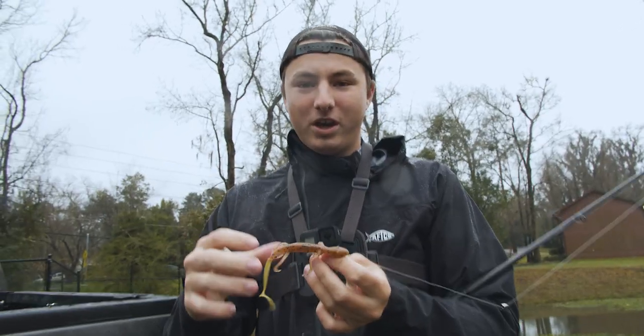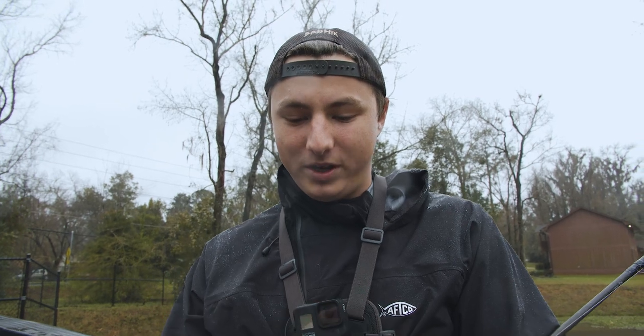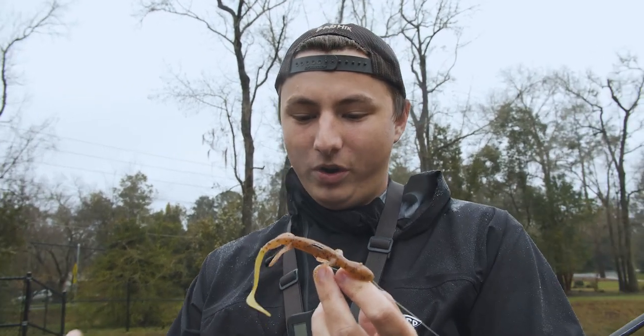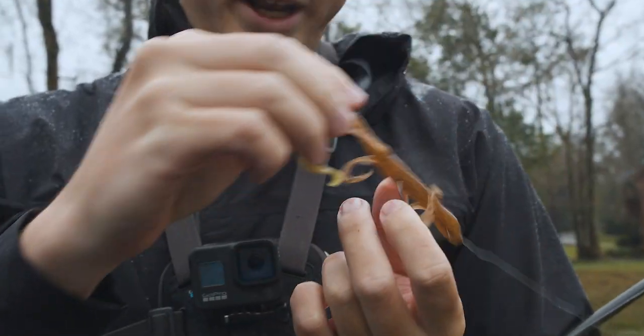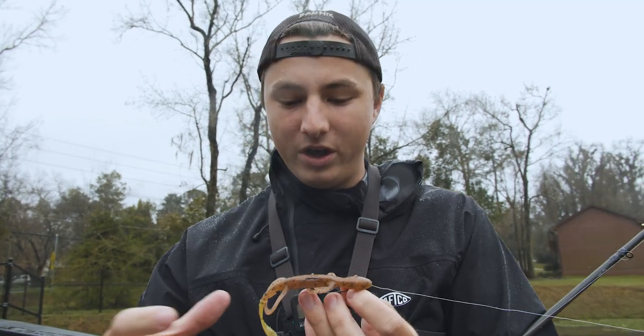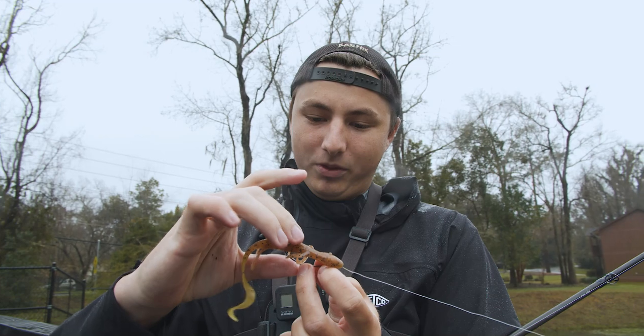Also, it's normally good if I have tiny craws, the smaller the bait, the better on a bed too, because when these bass are on beds, all they're doing is grabbing it like this and moving it off. They're not trying to eat it when it's on beds. They're just trying to get whatever's on their bed off of it. So a lot of times the smaller the bait you have, if it only goes like right here, they'll pick it up, they'll have the hook in their mouth.